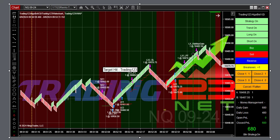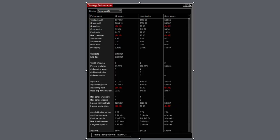So we only did 4 trades today on the NQ for $2,700, and we had 3 ES trades for about $1,700. So over $4,100 in gains trading 2 contracts. We also traded 2 in the ES. And here's strategy performance for this trade. I did have a small loss of $4, but we can live with that.